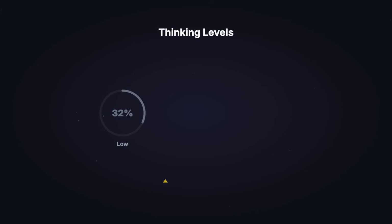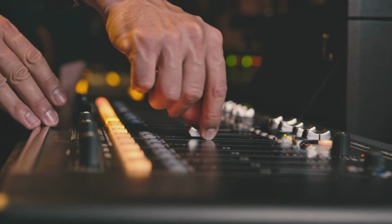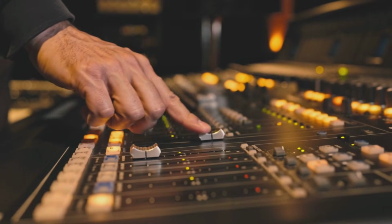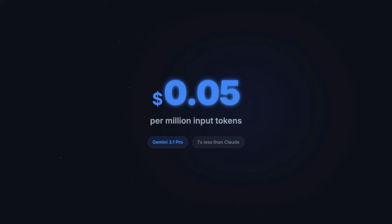The real innovation here is adjustable thinking levels. Instead of having a model that always thinks at maximum capacity, or one that always responds instantly, you get a slider: low, medium, high. It's as if Google admitted that sometimes you need a quick answer, and sometimes you need the model to sit down and think for 30 seconds. It's the precautionary principle applied to compute consumption. You don't pay for brain power you're not using.